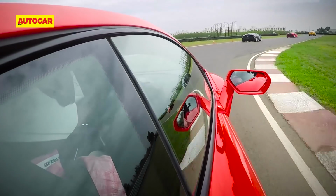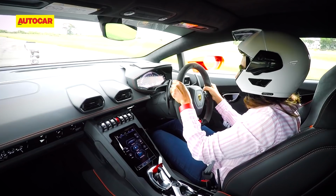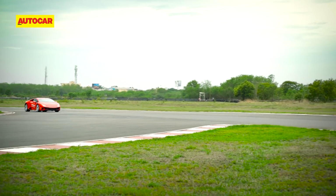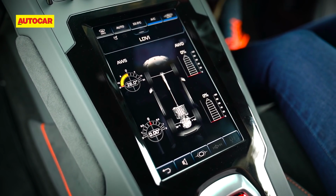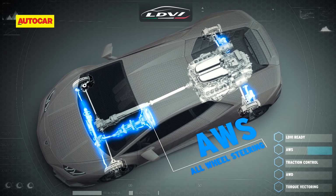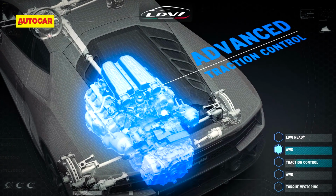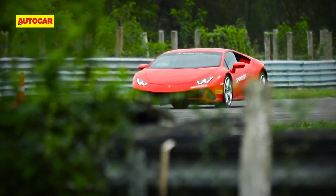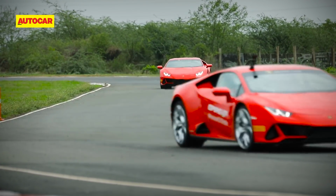With this midlife update of the Huracan, it gets 6 times better aero and 7 times more downforce. It also gets a new party trick called, well, let's get this tongue twister right, Lamborghini Dinamica Veicolo Integrata. Let's just call it LDVI. The LDVI is a new brain to the car which predicts things for the driver, and we'll get into that later.